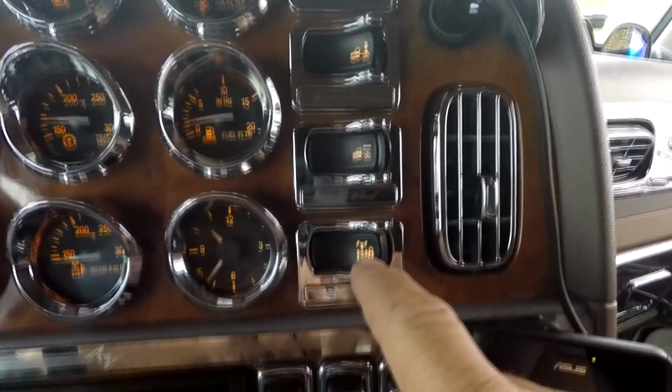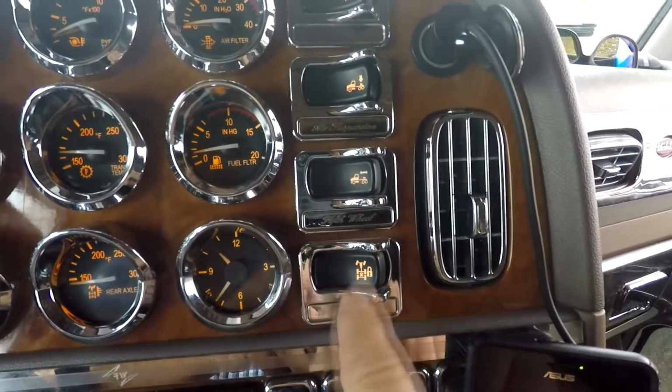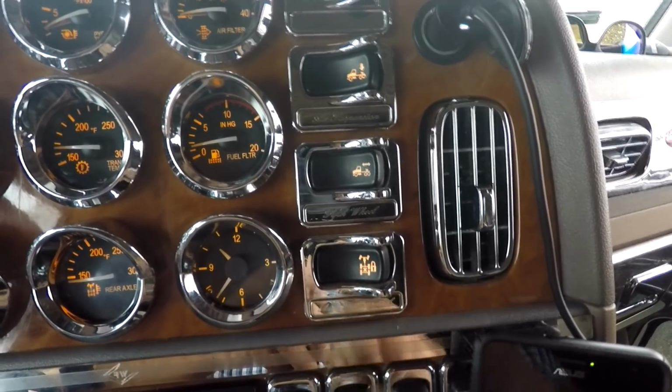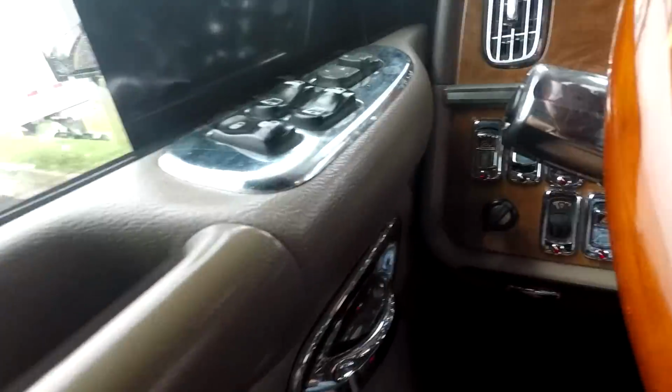This here is the lockers. It's kind of like four-wheel drive. It's not four-wheel drive, of course, but what it does is lock your axles, so if you're on a slippery surface, you can lock your axles and get better traction. Okay. All right, let's go back over to this side.